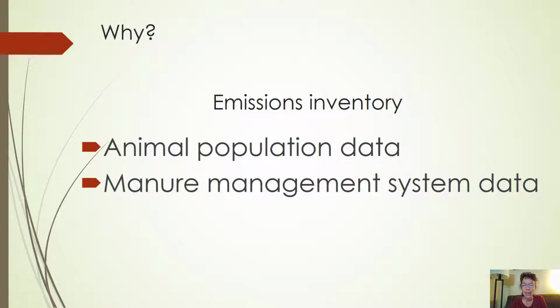Why does anybody care? Well, very simply, the information from this project will be used for emission inventory analysis. It takes good data for animal populations, and it also takes good information on manure management systems. After all, we don't expect as much methane from the manure from a cow that's left in the open lot as we do from a cow whose manure is collected through a flush system.